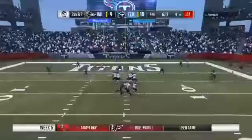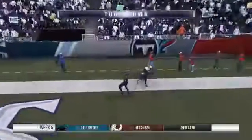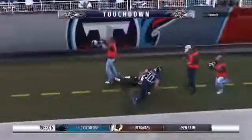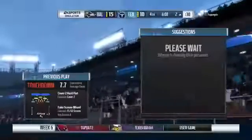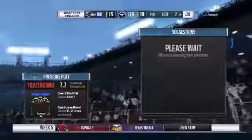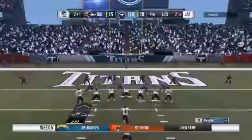On 2nd down, here's Jackson. Eluding the pressure right. And this is caught. Touchdown, Baltimore. John Brown, his 2nd touchdown on the season. And the Ravens have taken the lead here in the 4th quarter. All right, now a big 2-point conversion attempt still to come.